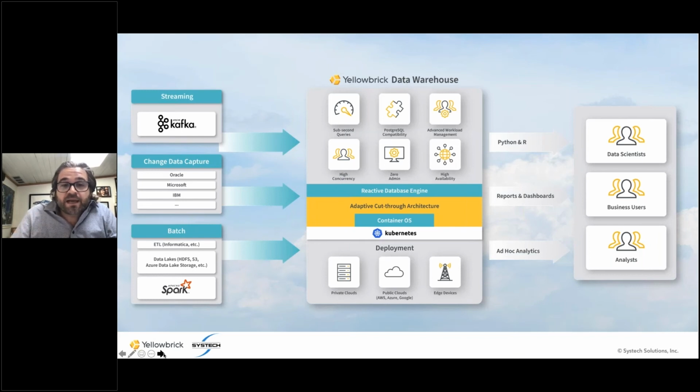And thirdly, finally on this slide, I guess, is that the architecture is well on its way to becoming fully cloud native, which means that we can run virtually anywhere. So we're talking about private, public clouds, and eventually, increasingly, there are needs at the edge as well, where you can have all of those Yellowbrick data warehouse instance types managed by a single unified Yellowbrick manager control plane.